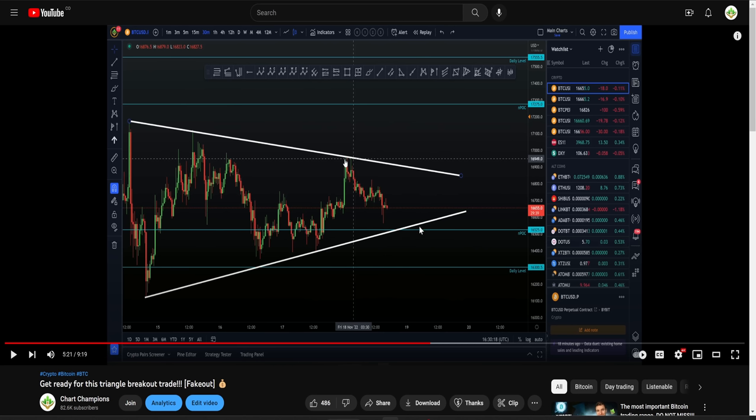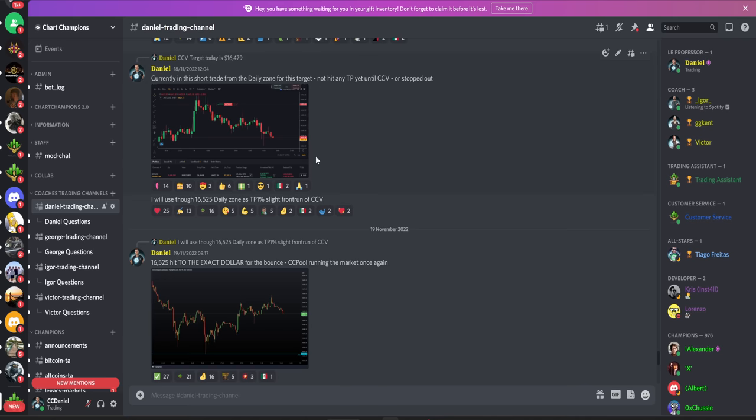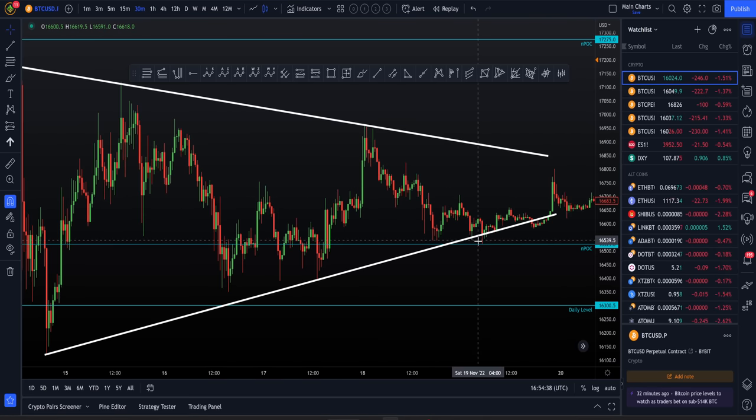First of all, I just wanted to show you the power of the fake out of that triangle. Very small fake out, but nevertheless, it was a slight break off that trend line. It would have got people bearish. It hit onto the exact dollar level that we were waiting for, and we got a 2% bounce to the upside. Absolutely brilliant. And then what happened next?